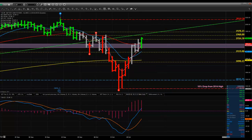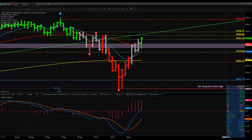The key number I would look for that I would not want to break to the downside is 1919, that area right there, because that would take out that candle's low, and then the next challenge would be the 200 EMA, which is sitting just below the 1900 area. So I do believe that this is going to be solid support for us right in this area right here. But I'm looking at the initial term support, what we would call our S1 level of support, or first level, sitting right around 1943 for the E-minis.